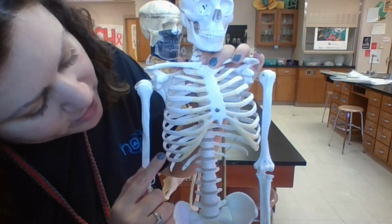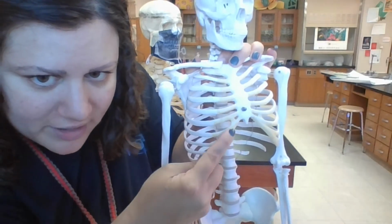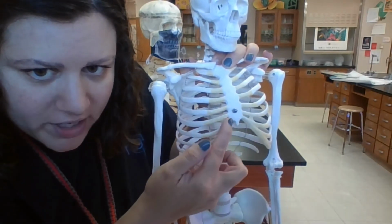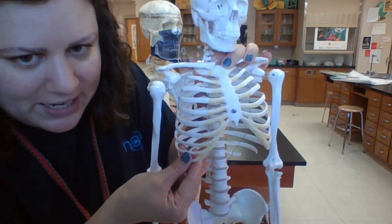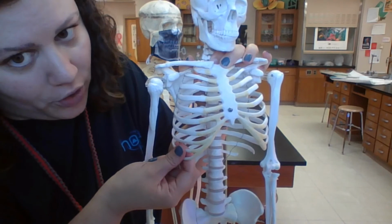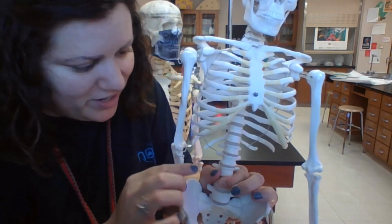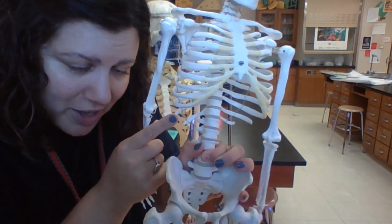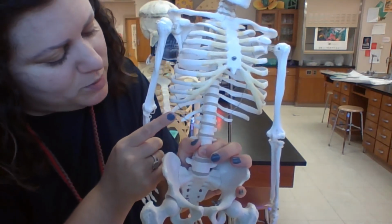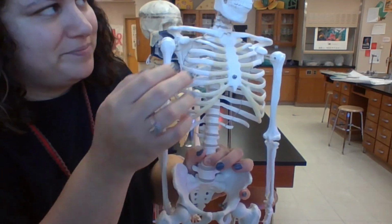And then if we take a look down here, these little ribs don't connect directly. If you see, they actually join in with that cartilage. So when it doesn't directly connect to the sternum, those are called false ribs. And down here, have you ever thought about this before? We have two ribs on the bottom that don't even have cartilage on them. So these are definitely false ribs because they don't attach, but they're also called floating ribs because they're floating.